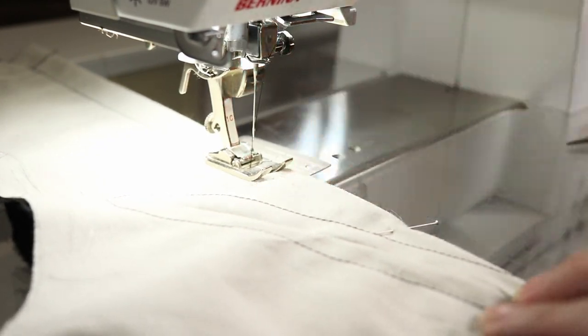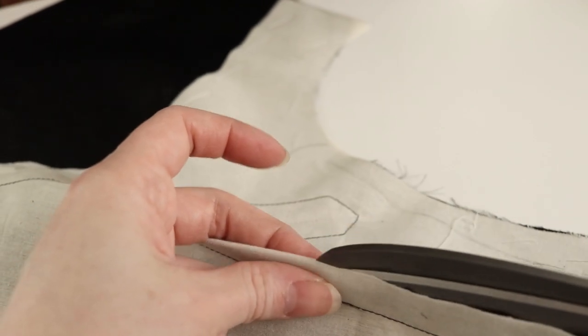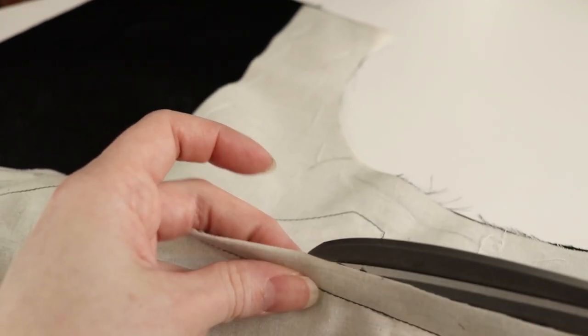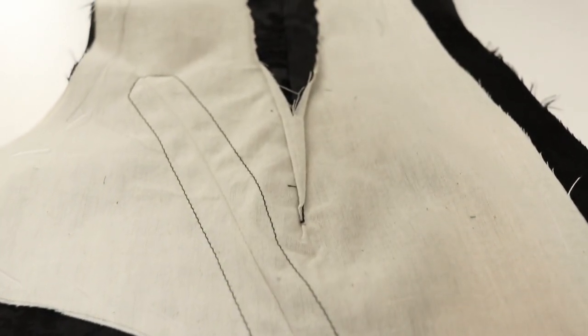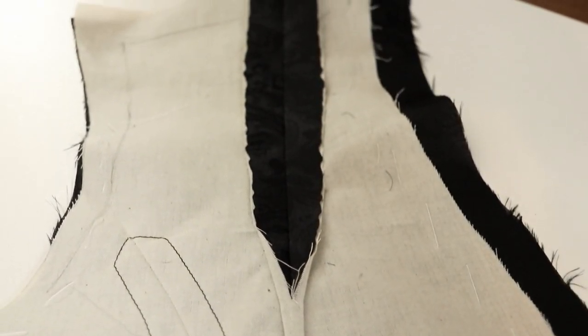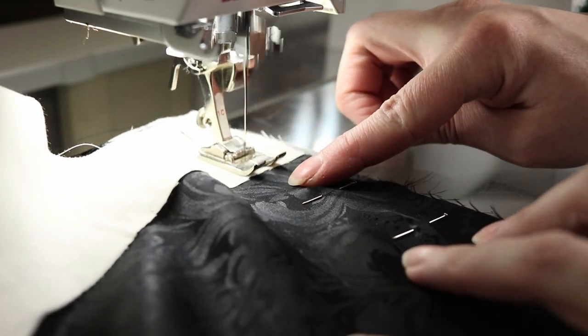The muslin in the front also covers where the dart is in the front piece, which runs from the shoulder down to the bust point and helps to shape over the bust. There's a little bit of gathering at the bottom of the bodice at the front to help shape, but most of it comes from this rather large dart that runs up into the shoulder.